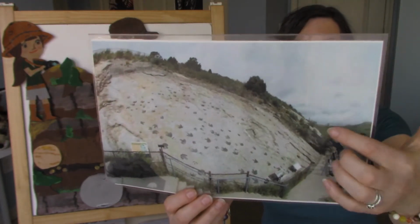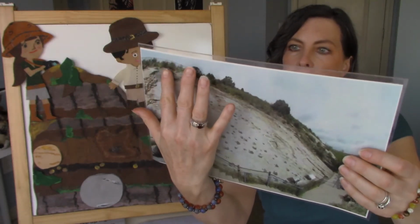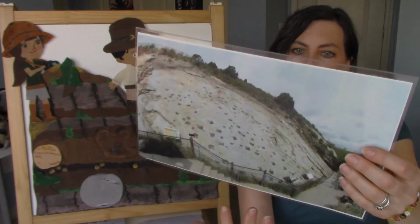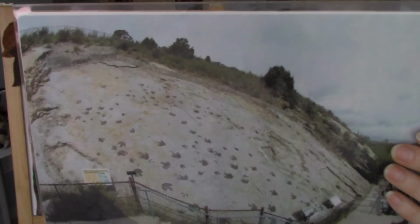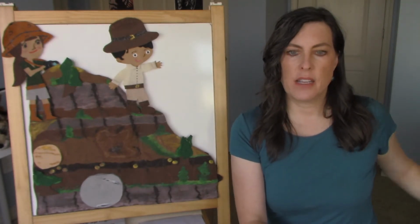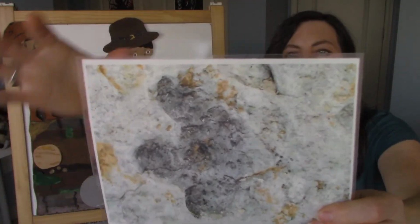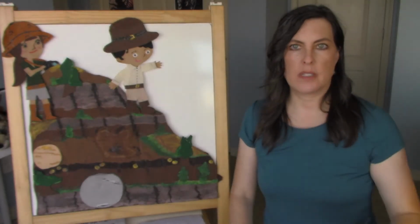And when they were digging this out, the land, the dirt that was on top of this slab of rock just slid away and revealed all of those dinosaur footprints. That's really cool. And here is a close-up of one of those footprints. It's got 3 toes. 1, 2, 3. I wonder how those footprints got in the rock.